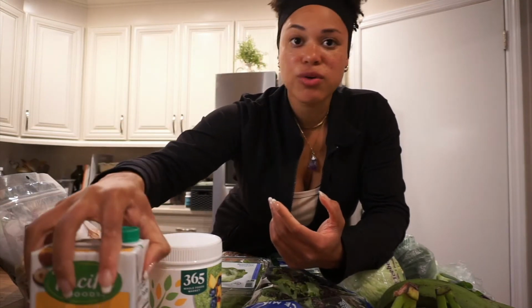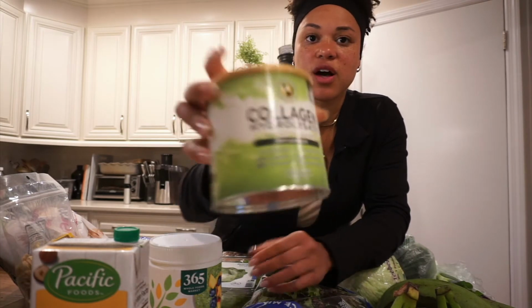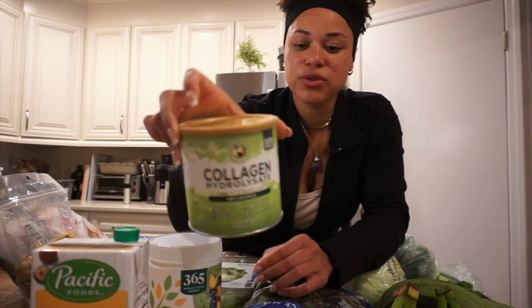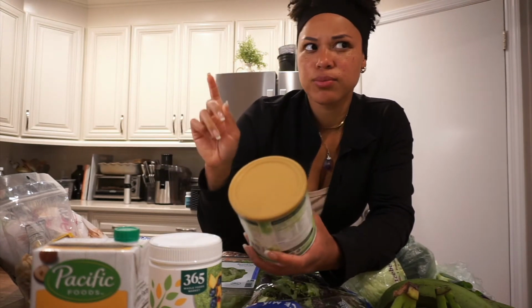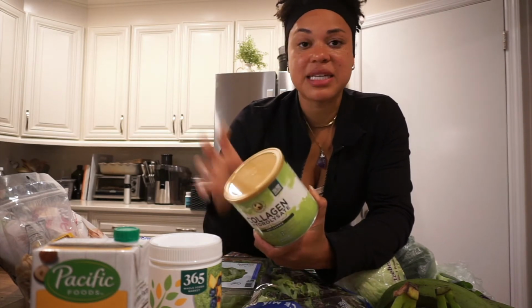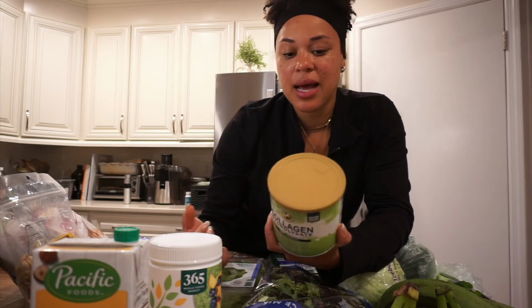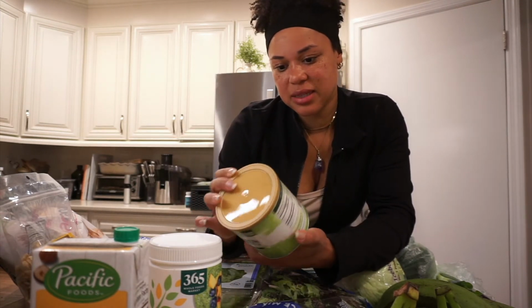And then also in my shakes, I put in a couple scoops of collagen. I just saw this one from Whole Foods, and it looks good. I usually get the Vital Proteins collagen peptides, but it's great. I've been seeing a difference using collagen in my diet. My skin is better. It's more vibrant and has more moisture in it. I feel great when I'm going to the gym. And then this one has a bunch of amino acids in it as well.